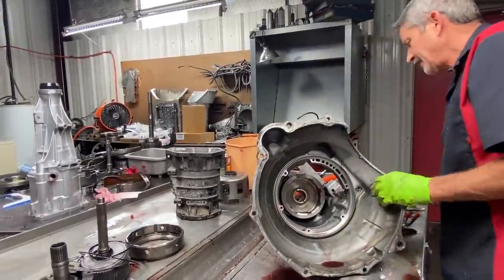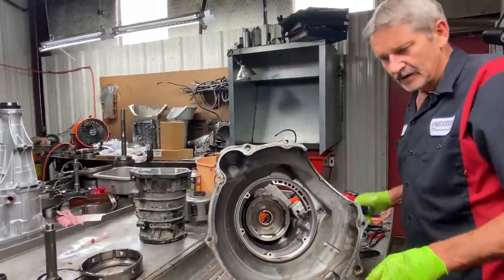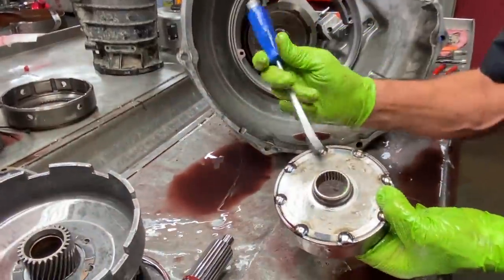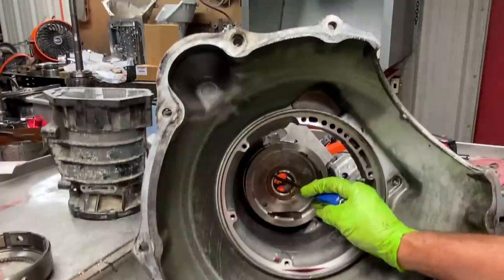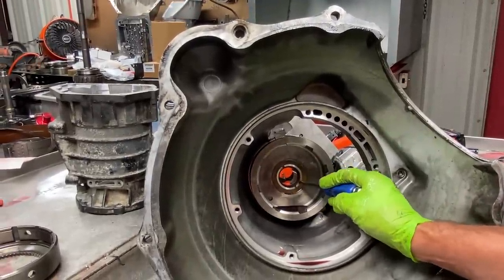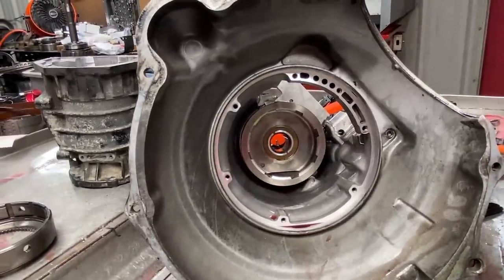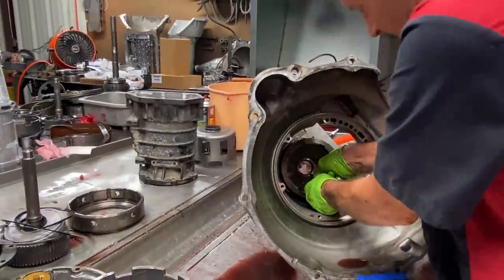Now, if you notice down in here, this hub right here was rubbing. See this right here? Right here was rubbing. Well, you can see it was rubbing right here. So it flared all this aluminum right here, and there's a snap ring right here. I got the snap ring out, but now I've got to try to get that washer out of there and pull that hub out of it, the reverse drum, excuse me. Let me see if I can get that out. It's probably going to break.